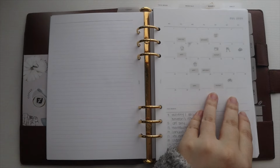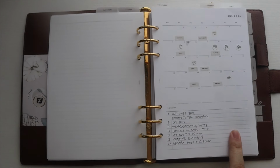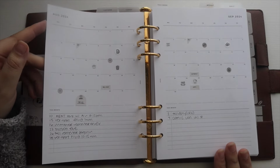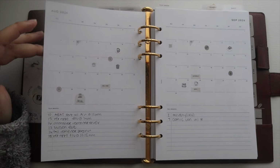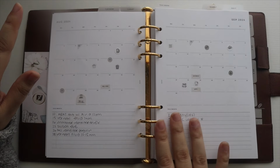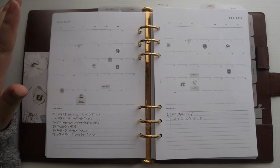And then for monthly, we have these month on one page inserts. I really love these. I recently switched from my ROSIE Papeterie during the mid-year refresh to the Infinite Lotus ones. The ROSIE Papeterie had a to-do list here. I didn't really use it. It got too repetitive. And so I just made it simple with just having the dates so that I can list off what's going on throughout the month.